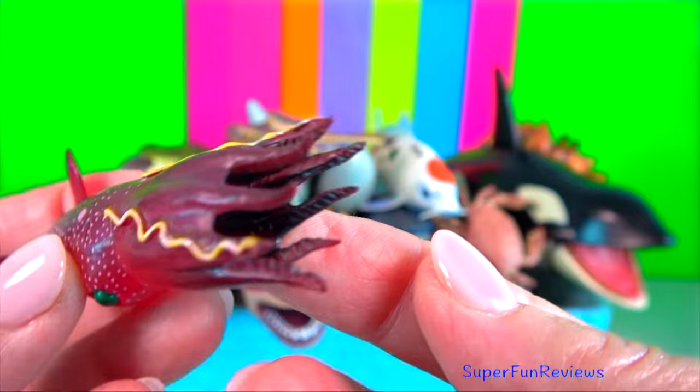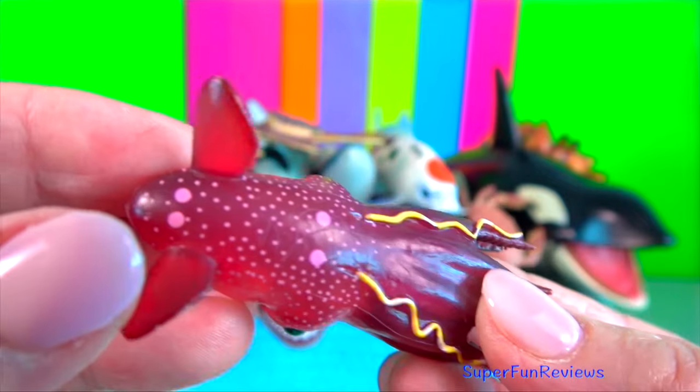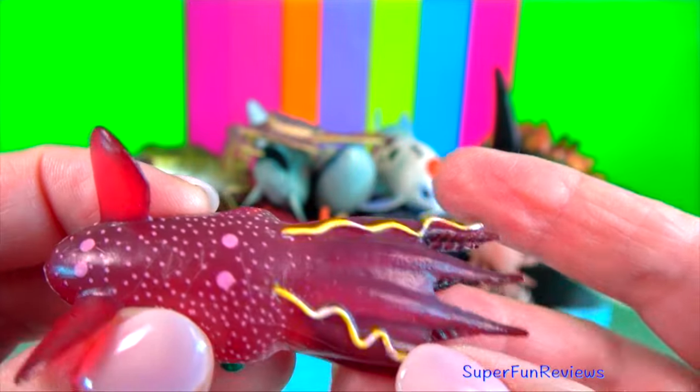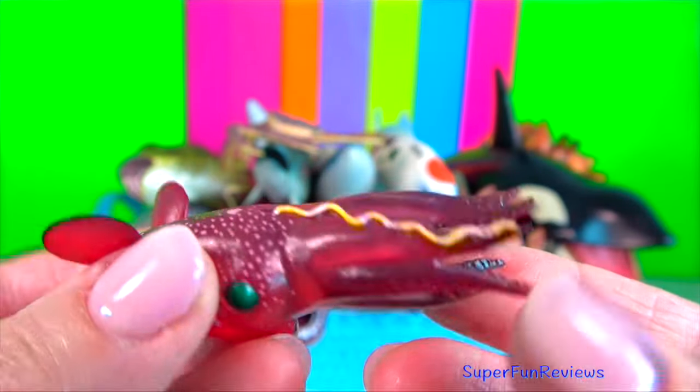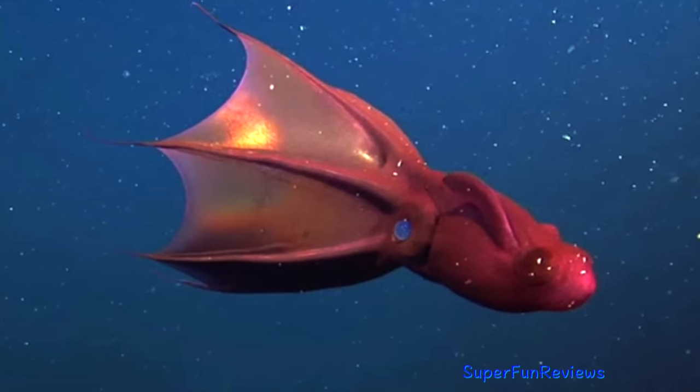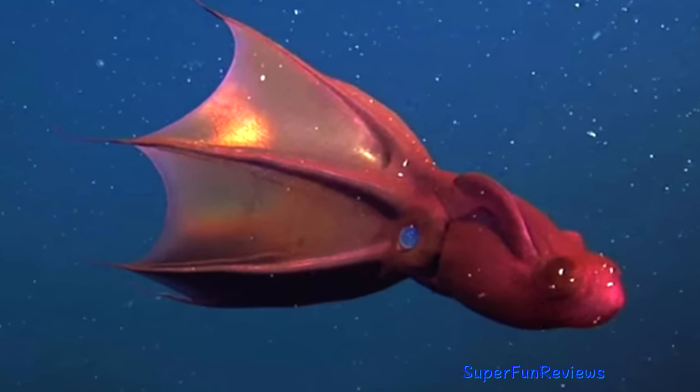Vampire squid does not have ink. The tips of its tentacles emit a cloud of bioluminescent sticky mucus that glows for up to 10 minutes. Plenty of time for the squid to escape a predator.